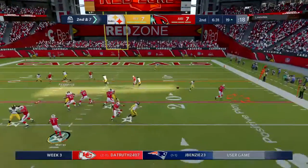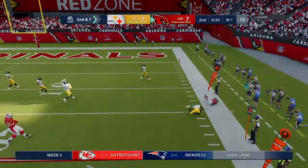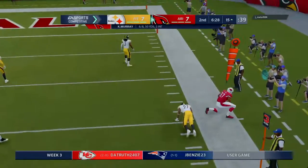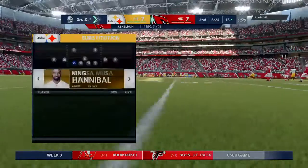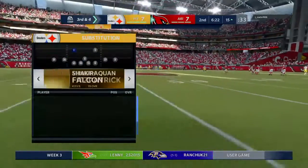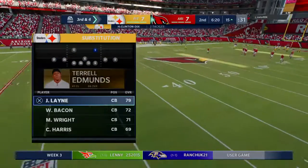And now Murray's going to set up the throw. Firing quickly here, and that's complete. And on this one, he'll get to the 15, right at the 15-yard line. Only 3 yards on the catch. It's 3rd down. 3rd and 4.